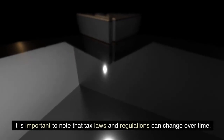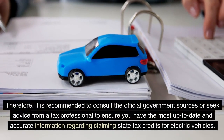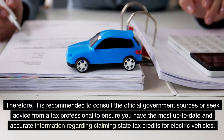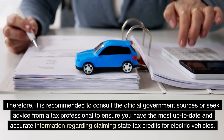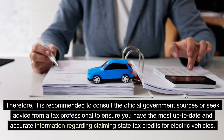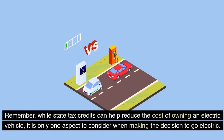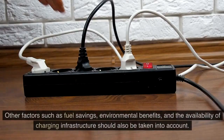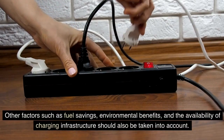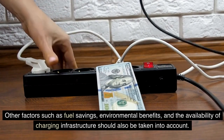It is important to note that tax laws and regulations can change over time. Therefore, it is recommended to consult the official government sources or seek advice from a tax professional to ensure you have the most up-to-date and accurate information regarding claiming state tax credits for electric vehicles. Remember, while state tax credits can help reduce the cost of owning an electric vehicle, it is only one aspect to consider when making the decision to go electric. Other factors such as fuel savings, environmental benefits, and the availability of charging infrastructure should also be taken into account.